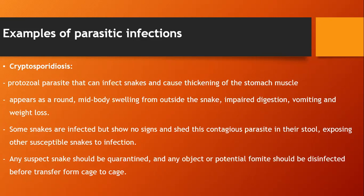Any suspect snake should be quarantined because some of these can be contagious, rather infectious, and any object or potential fomite should be disinfected before transfer from cage to cage. So whenever the herpetologists are working on this, normally we start with the healthy snakes, and then when they get to the sick snakes, they actually change gloves and the equipment they are using, in terms of the clothes they are using to clean the cages. They change them from snake to snake to minimize transmission of diseases.